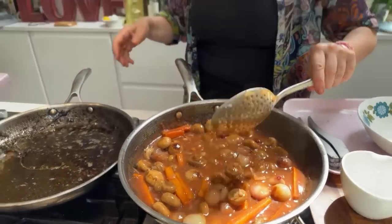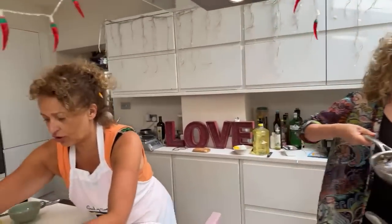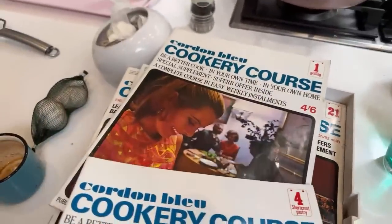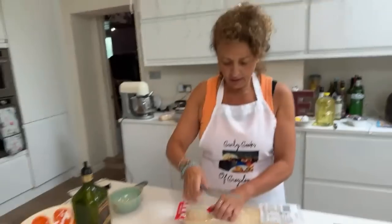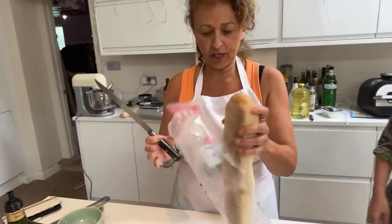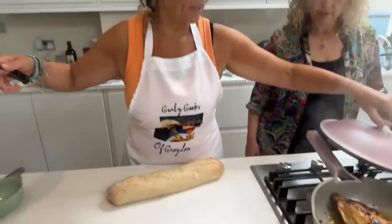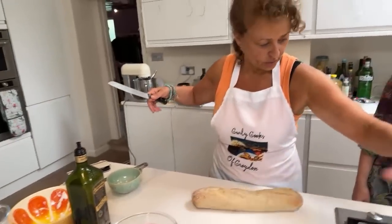What I'm going to do now is just show you quickly how to make that gorgeous garlic herb loaf. People that have followed us for a long time on here before Curly Cooks will have seen me make this before. This was something we just loved to do as kids, and we used to go and snip the herbs from my mum's. Oh, look at that! Perfect. So I've just turned that off now.